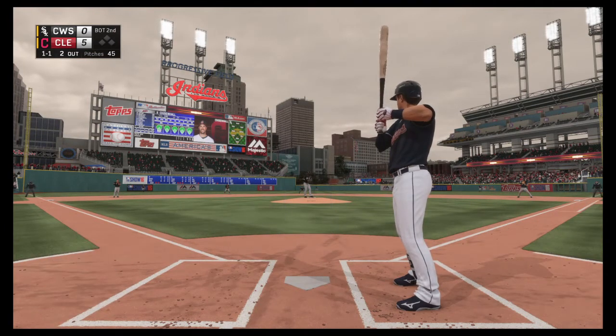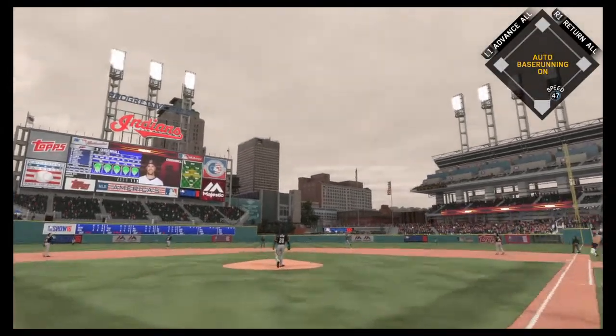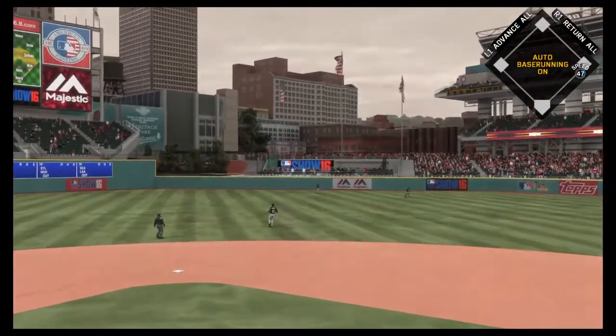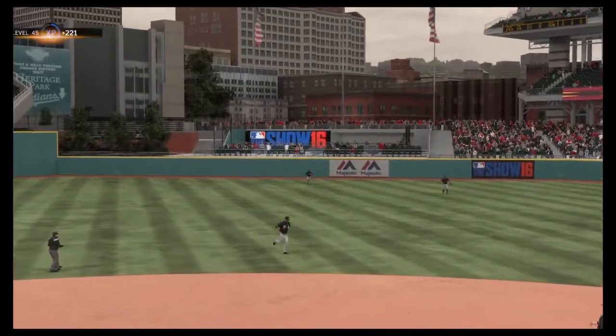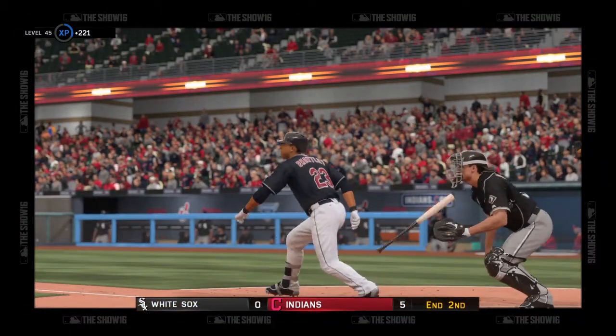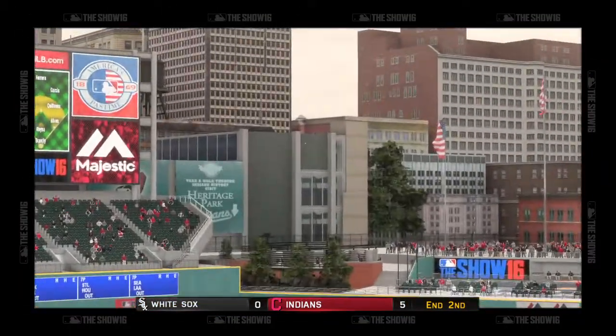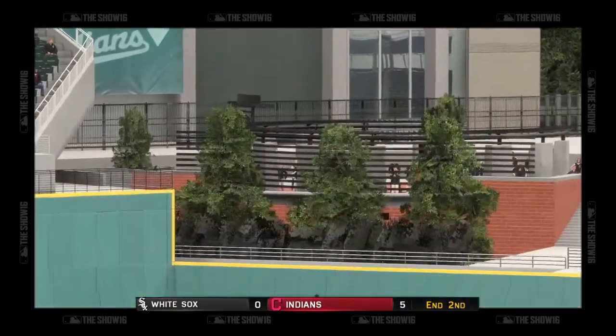Into the box now, Lonnie Chisenhall. Pulled toward right center field. Herrera moves over, makes the catch, and that'll retire the side. Indians get a couple of runs here on the strength of this 2-run home run. We've played 2, and the lead is now 5-0.